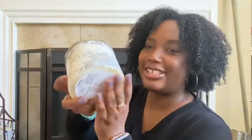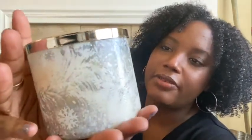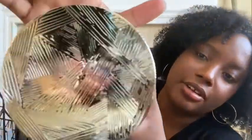So the next one is white eucalyptus and sage. Once again, one of my favorite types of vibes. It works every time. I love it. Oh, wow. Okay, this one is a little textured. You can feel the snowflakes on it. And it's white with off-white, gray, and a taupe tone, snowflakes and different things on it. And then the top is beautiful as well. 3-wick, and it's white. So the notes are, of course, white eucalyptus, mineral sage, frozen pine, and essential oils. Can't go wrong with that.